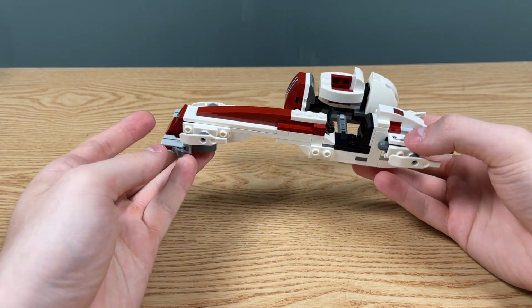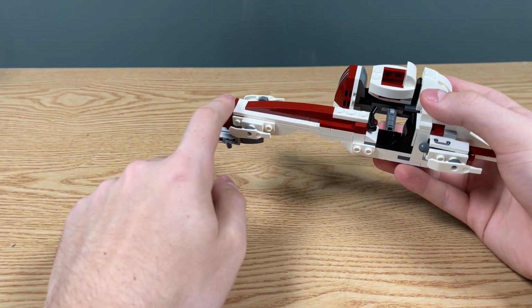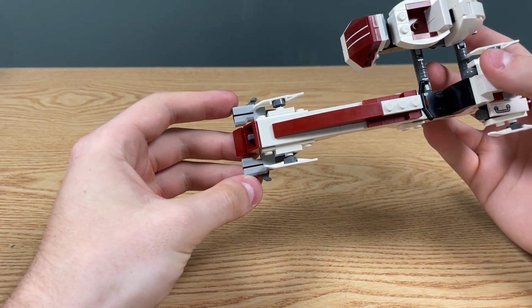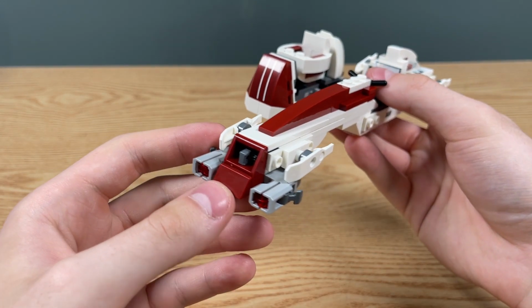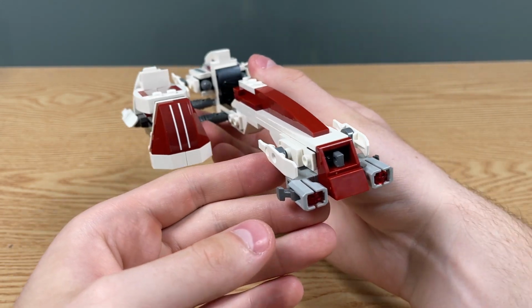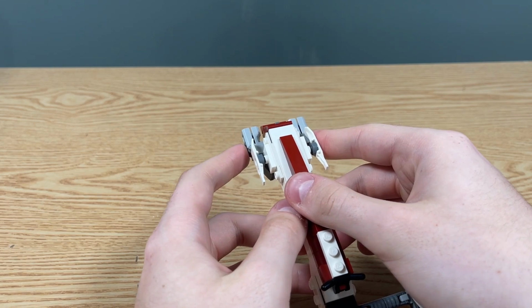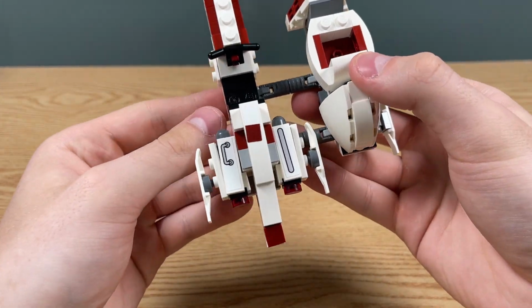I love the colors on it, although I think the proportions are a bit off. I think the main sort of stem on the speeder is just a bit too long, and also this area in the front with the stud shooters and the fins is just a bit too wide. It just makes the whole thing look a bit disproportional, but regardless, speaking of the front area, there are some fins here and some stud shooters that you can fire as you please, and that will shoot across the room and get lost.